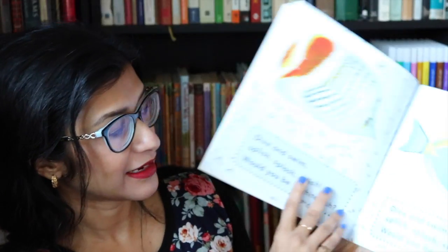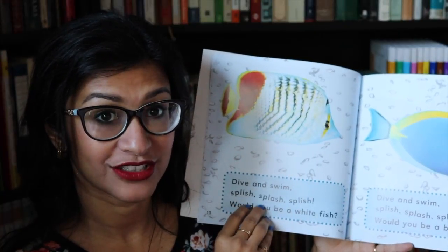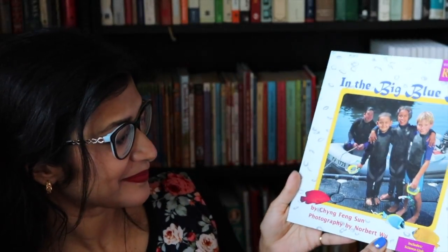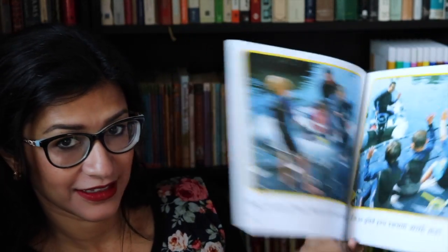It's one of the reasons I like books that have really clear print for children, not the fancy fonts and things like that, because at this stage, it can be hard to understand that a fancy N is the same as a regular N. So this was In the Big Blue Sea by Ching Feng Sun. And it has real photographs and text below.